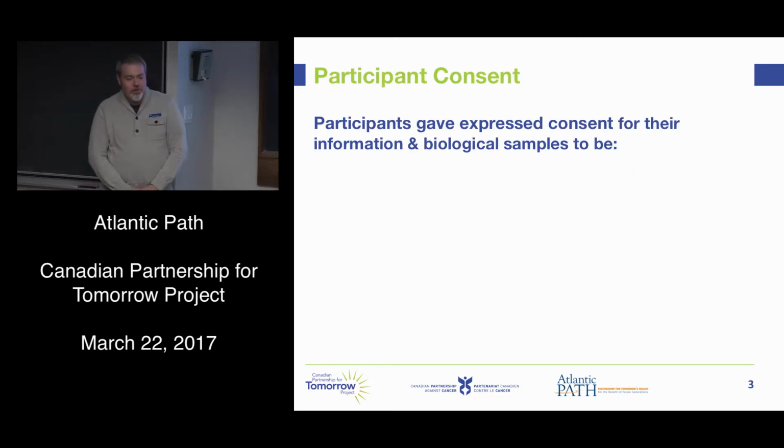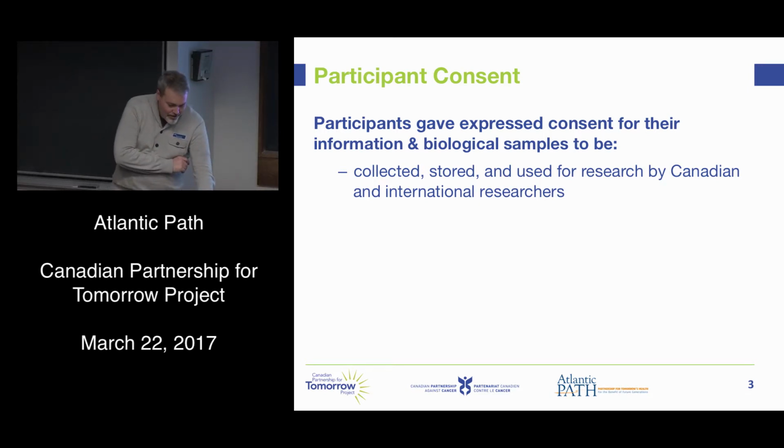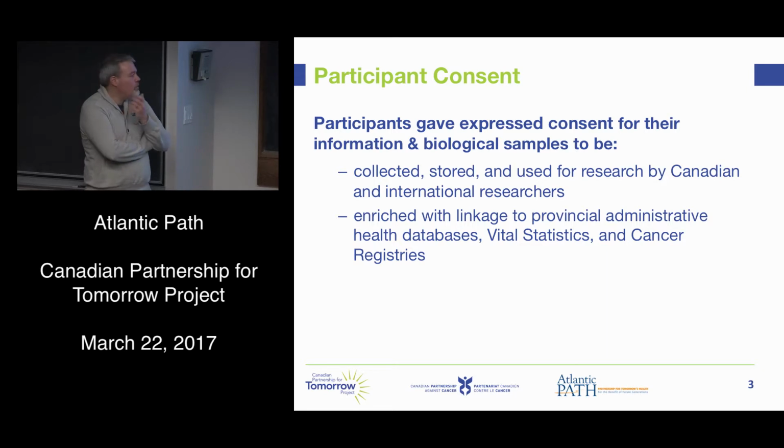So, we have a tremendous research platform here. The foundation of this platform is the participant consent. Participants gave express consent for their information and biological samples to be collected, stored, and used for research in Canada and by international researchers as well. And also that this information would be enriched with linked data from provincial administrative health databases, vital statistics, and cancer registries.